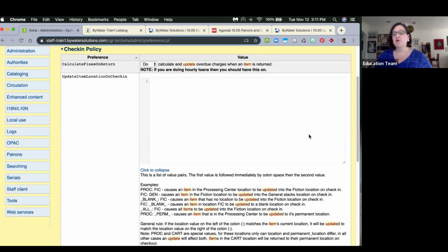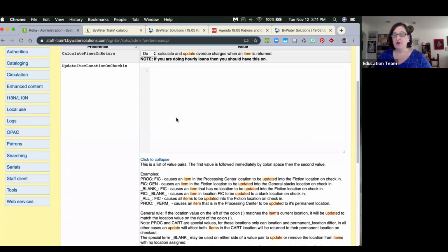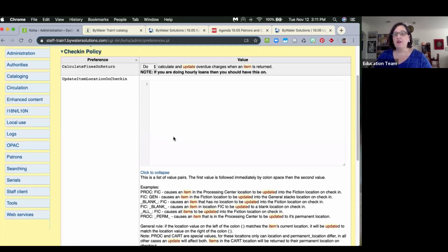So again, this does replace the two system preferences of return to shelving cart and in processing to shelving cart. It does not affect anything else with either of those processes. Those system preferences, if you have them enabled, will automatically be populated in here. You don't have to do anything, okay? Now, if you are not using those two system preferences, then you have the ability to go ahead and do some other things with this one.